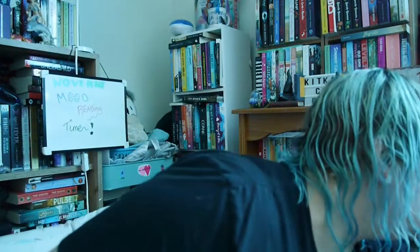Grey is for currently reading, because I've got loads of books I've started and haven't finished. I've got a pile of those, so it'd be great if I land on that. Oi!